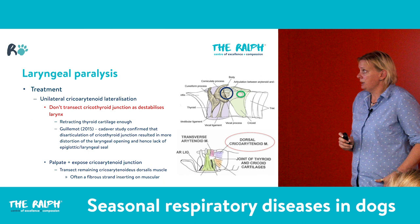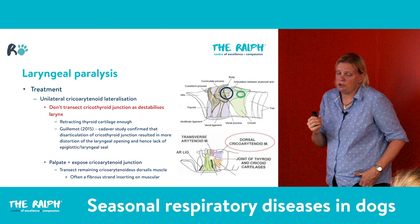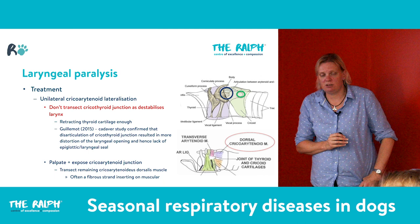So the next modification is that the cricothyroid junction should not be cut or disarticulated because it will destabilize the larynx. So remember, the cricothyroid is this one. If you just retract the thyroid cartilage, you get enough room. You do not need to damage that joint, okay? And in fact, a cadaver study in 2015 showed that if you disarticulate that, you're going to end up with more distortion of the laryngeal opening and hence a lack of a seal when the epiglottis covers the larynx during swallowing, and therefore aspiration pneumonia.